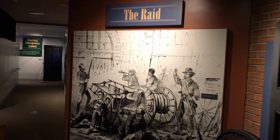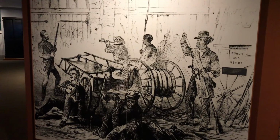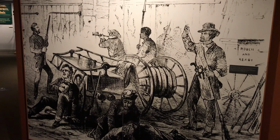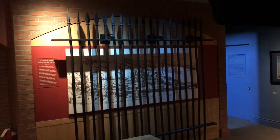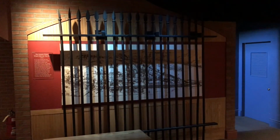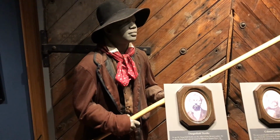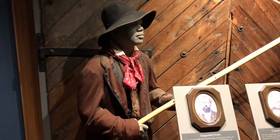And this is John Brown's family Bible. This is an illustration of John Brown's raid on Harper's Ferry and the point where they were holed up in John Brown's Fort. The survivors, many of them injured, many of his sons were killed during this raid. And another segment of the Harper's Ferry Arsenal Gate. And amongst John Brown's raiders included Dangerfield Newby. He was 44 and he was the oldest of them involved.